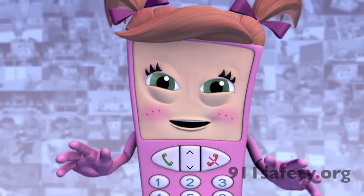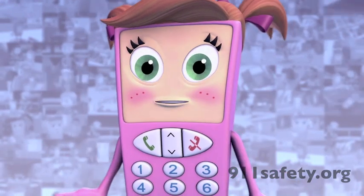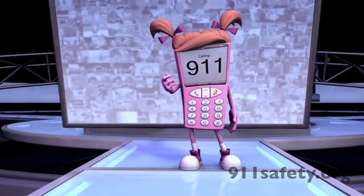Lastly, and this is really important, only practice on a pretend phone. Don't call 911 for fun. It's not a game. These three little numbers could save your life.